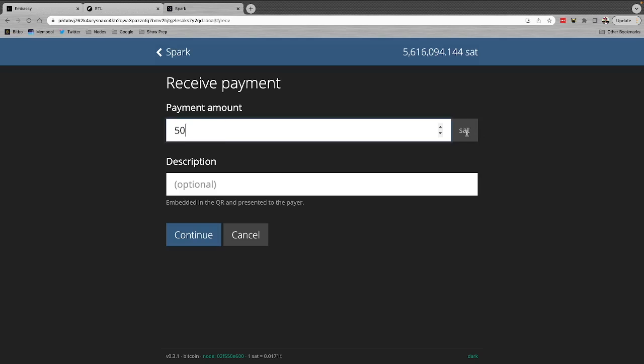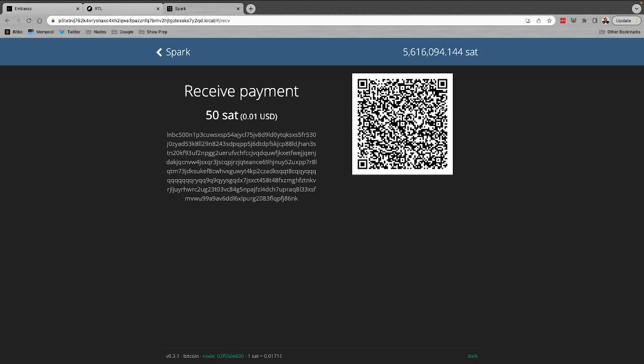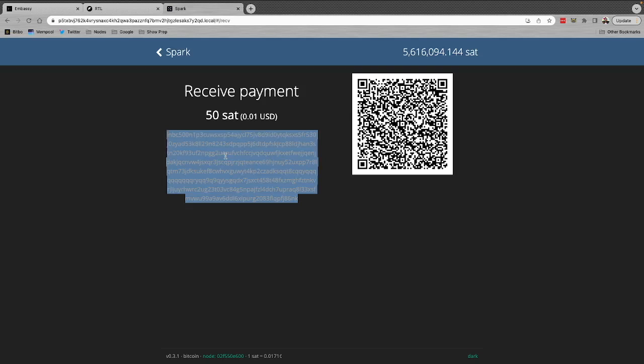By the way, you can tap here in the corner to change between USD, sats, bits, millibits, BTC. I'm not a big fan of those in between denominations. Sats is just fine for me. Can add again, receive from Blue. We'll hit continue. This creates our invoice. We've got a QR code and we've got an invoice here, which we can copy.